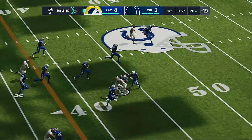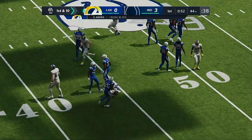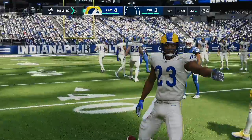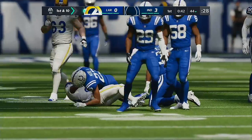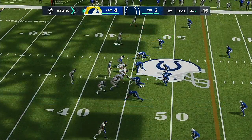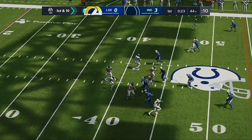Now the first carry for Cam Akers. And they'll get it up just short of the 45 at the 44. That play going for 16 yards to start the drive. First down. A perfect example right there, Charles, of why they love this rookie runner. And think about how the NFL and the college games are meshing together more and more. You don't have to go to the NFL and learn a new set of skills. What you did in college often makes you ready for the NFL.